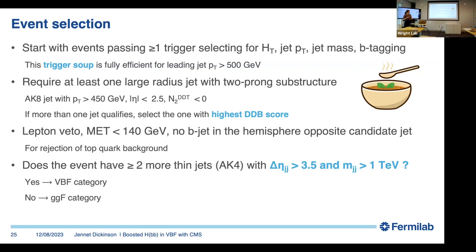And then this last piece is we require no b jet in the hemisphere opposite the candidate jet. It's again aimed at this top quark background. If you have one top going in this direction, decaying to a b and a W, you're going to have another b from the second top going in the other direction. If I see that, I throw it away, and then you get rid of this background pretty effectively, actually. Still allow muons inside? Yes. I should say a veto on isolated leptons.